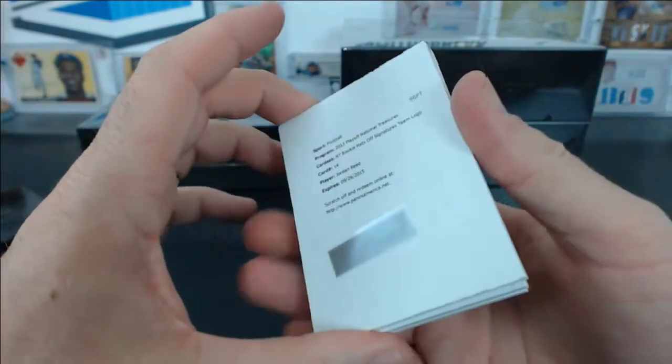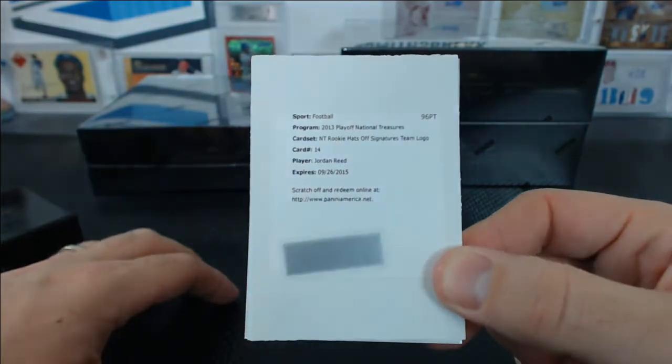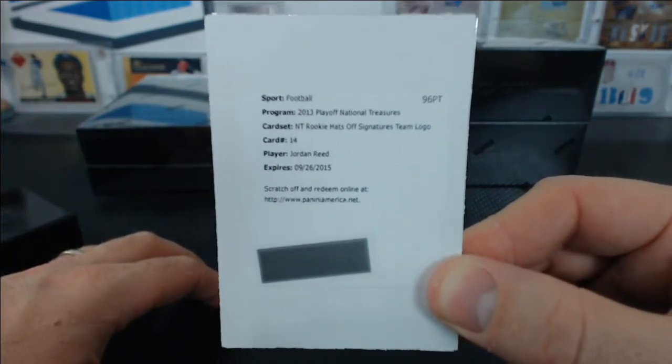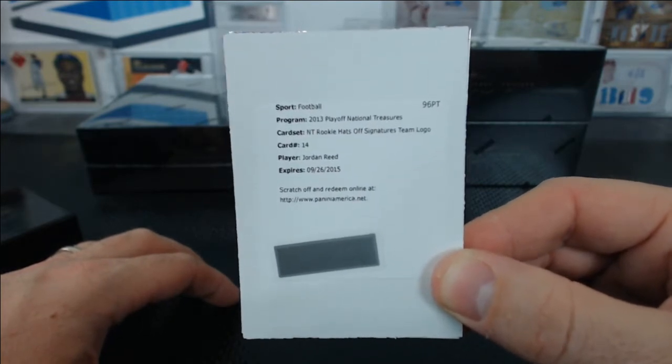And, NT rookie hats off signatures team logo. That's the hat one. Jordan Reed. Chris M.